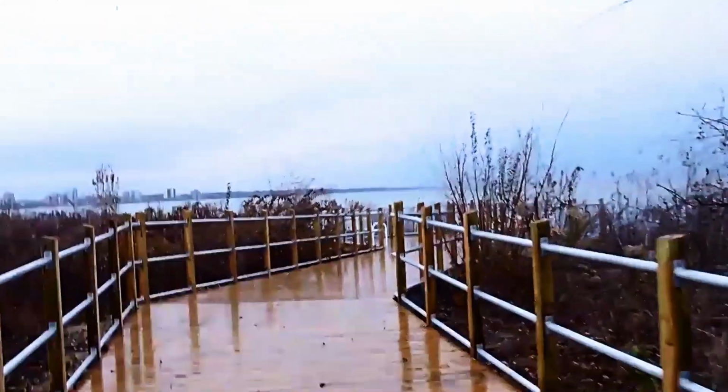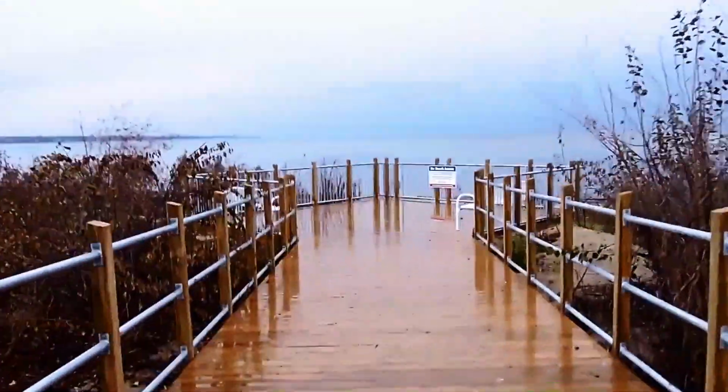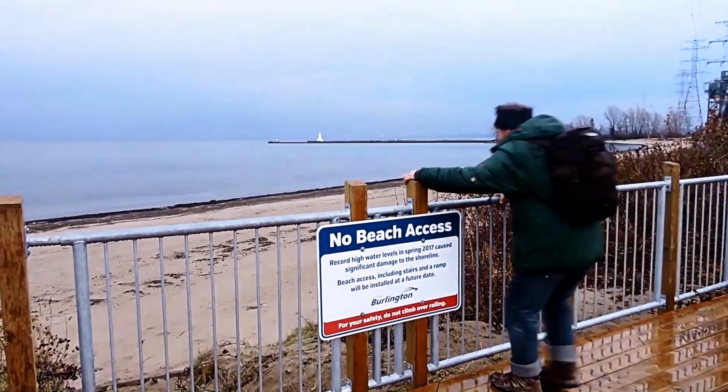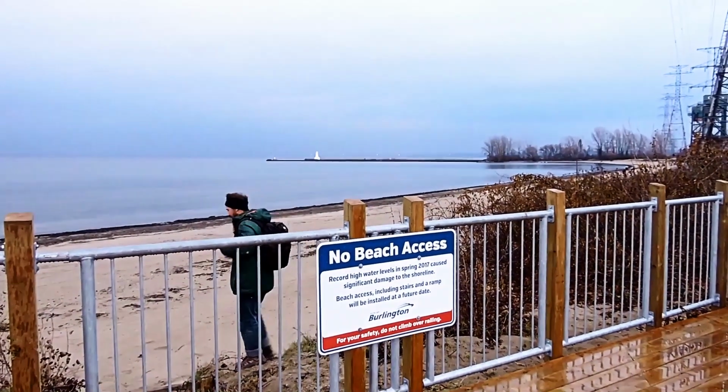Some more rare bird sightings. Got a northern Gannet on the way. And we're heading over to the lift bridge there, just under the skyway. So we'll meet you over there. We're crazy for birds, guys. So we're here on a rainy day, and we're looking for some birds. The rain ain't gonna stop us. No beach access from here. Go bird or go home.